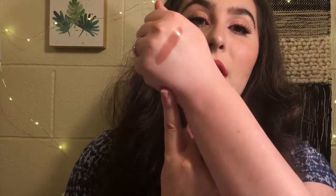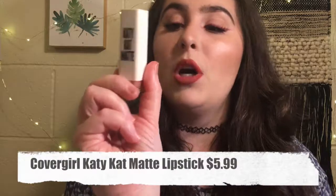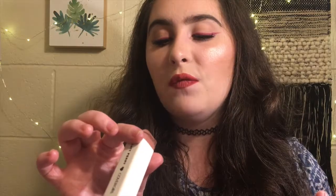So pretty. This is it right here. And the dupe that I have for it is this Katy Kat matte lipstick from CoverGirl and Katy Perry. It's their collaboration, I guess. It's in Sphinx, and that's a stick lipstick. These are exactly the same shade.